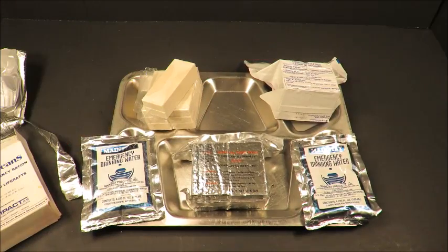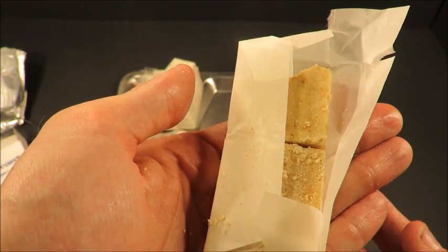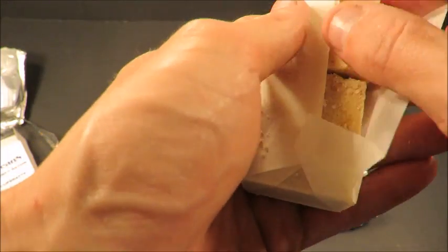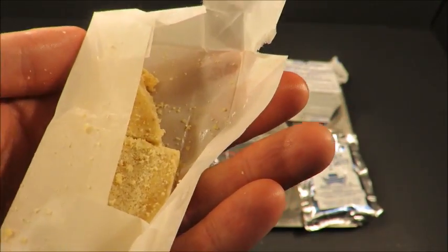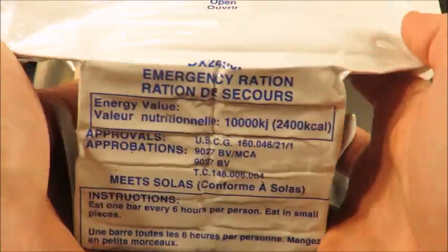Oh, wow. That tastes so much like the cornflake cereal bar from LRPs from 1998, and also from the same era of the Food Packet Survival General Purpose Modern or New Generation Survival Ration. It's like a compressed cornflake, sweet cornflake bar. These are delicious. Let's move on to the Datrex.